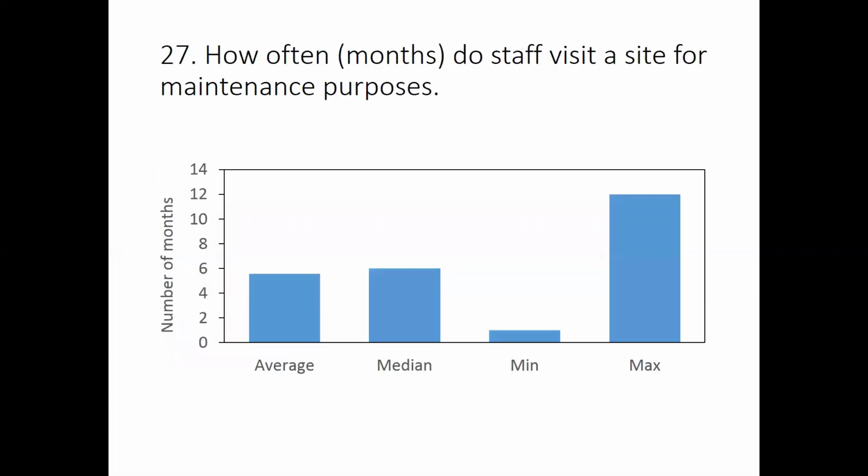And then, to follow up, for maintenance purposes, how often does your staff go out and have to perform maintenance at these sites? So you're not just going out and looking at it, you actually have to go fix them. On average, it's about every 6 months, with some very rare and some once a month. And again, I think this is all set up.